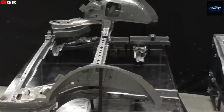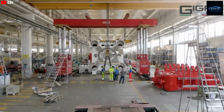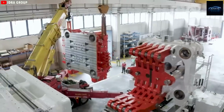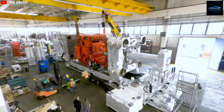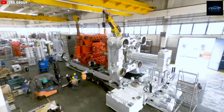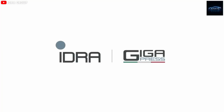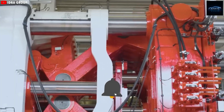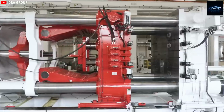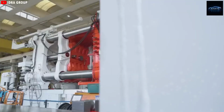Once everything is perfectly aligned, the molten aluminum is transferred from the holding furnace into the Giga Press's injection chamber. There, a high-speed piston injects the alloy into the mold at extremely high pressure. To ensure smooth operation, the piston itself is lubricated with about 8 ml of oil before each injection. Everything happens in just a matter of seconds, but every detail plays a crucial role in producing a one-piece EV frame with micrometer-level precision.